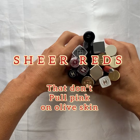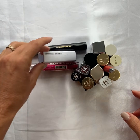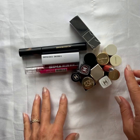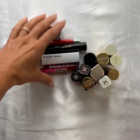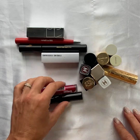Hello friends, here is a small collection of what I have that I consider to be reds that don't pull pink on olive skin. They're all sheer formulas, with the exception of this one sort of. So that was my criteria: sheer red that doesn't pull pink. So let's swatch them.